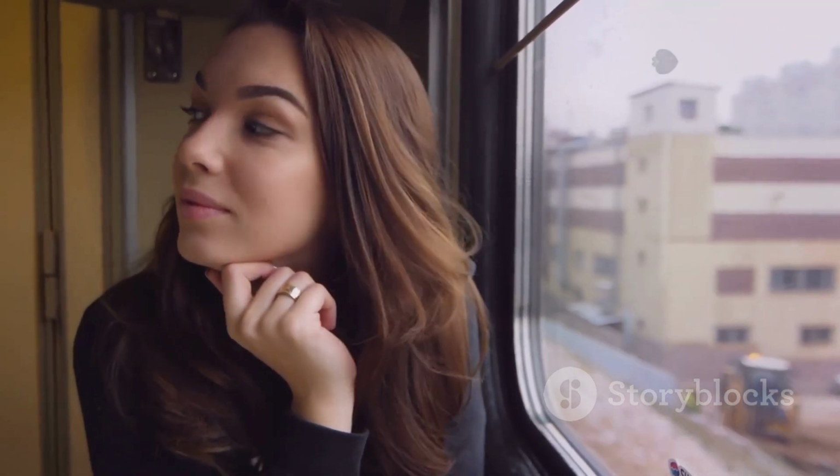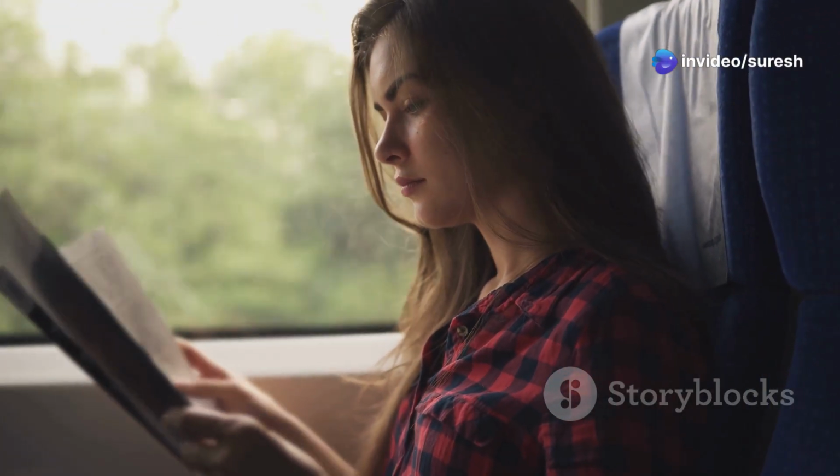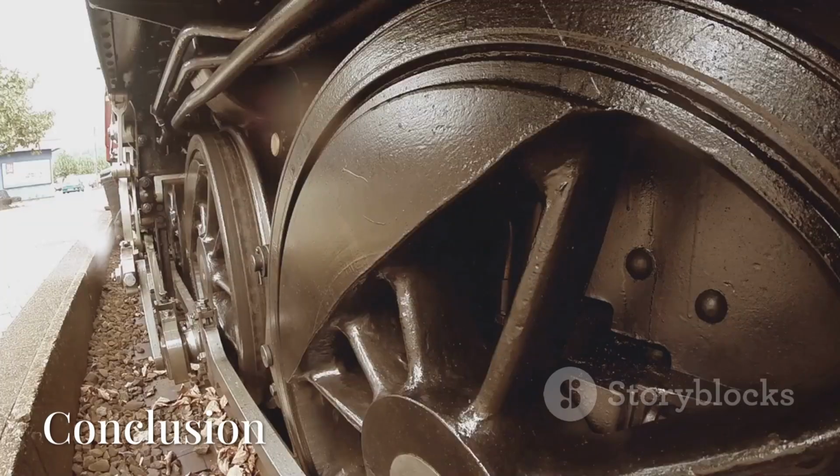Psychologically, train journeys offer time to think, observe, and disconnect from the digital world. For many, the act of moving smoothly over long distances can be deeply relaxing and therapeutic.